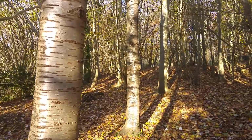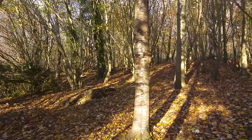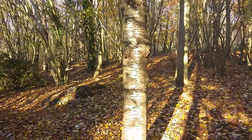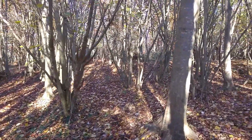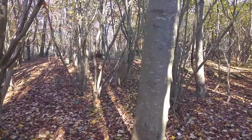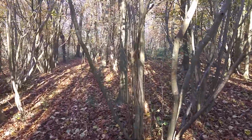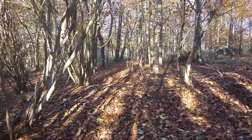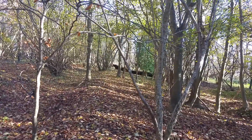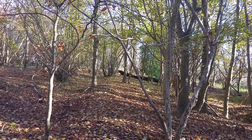Not sure what type of tree that is, but if you do know, comment down below. Lots of undulations in the ground in here, probably from years and years of trees growing and falling over due to the isolation of it being on the hilltop. Almost appears here as if there is a ridge line. Not sure whether that's a natural formation or not.